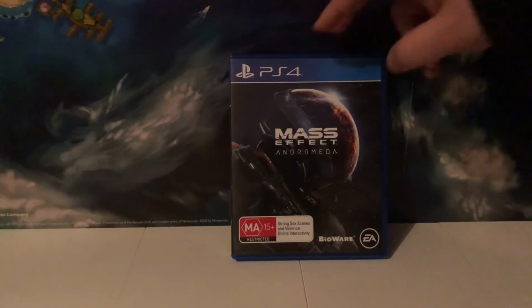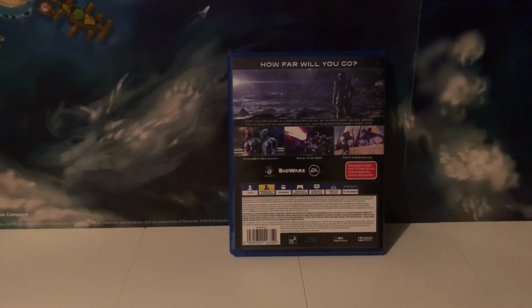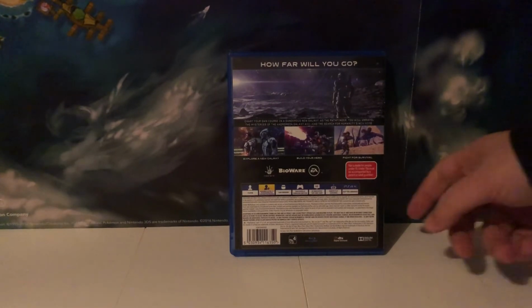Mass Effect Andromeda. And I do prefer the Xbox controller over the PlayStation controller as well. It's a lot more comfortable, but oh well, you know, that's the pros and cons of every system that you buy.